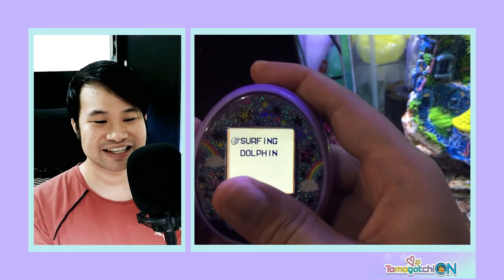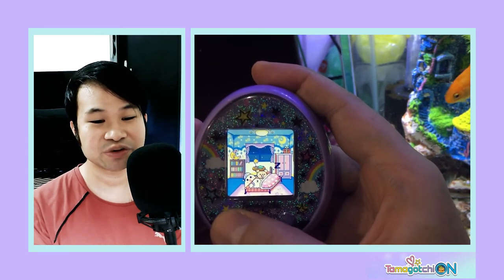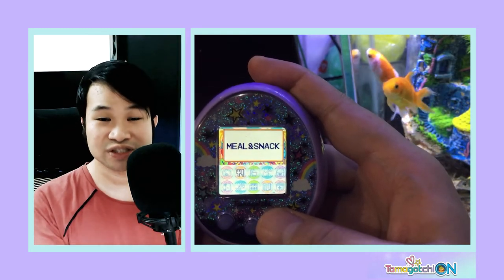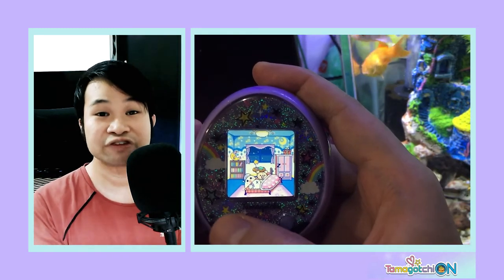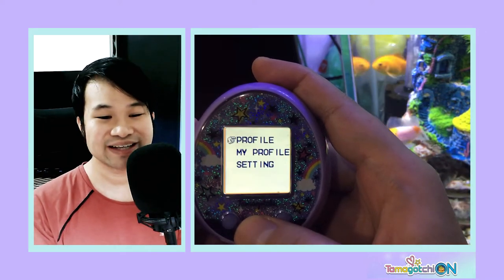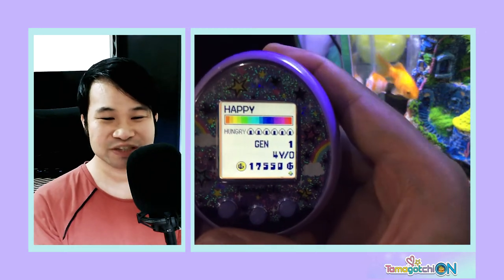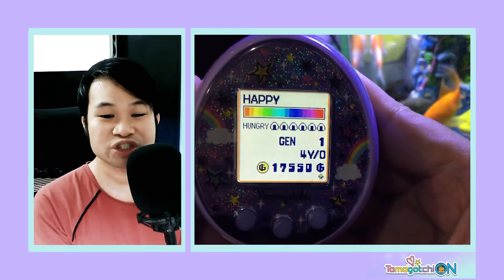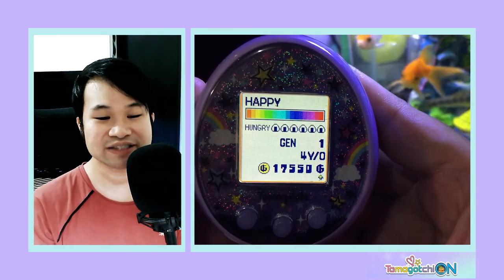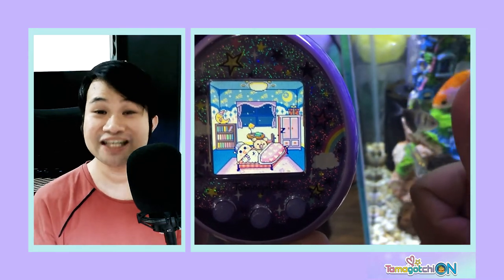Okay, so let's see. Did Lovelychee enjoy? Well, she is now sound asleep, but the goal is to see if she is happy. Did she fall asleep with a happy heart? Let's find out. Profile, and congratulations! We reached the color red button, which means she is very happy at age 4, and we've got 17,550 gachi points. Absolutely wonderful.